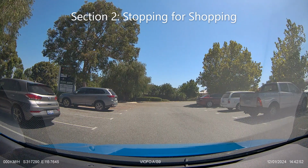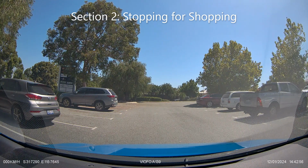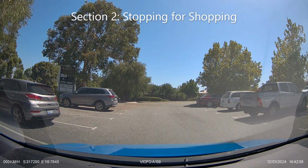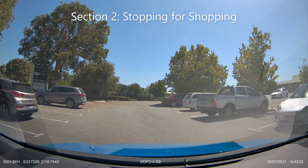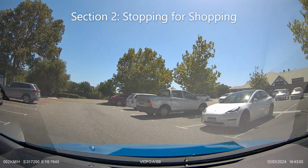Now we look behind before we move. Check over our right shoulder. Check in your central mirror. If you've got a camera, glance in that. Check over your left shoulder and keep looking around as you move. As soon as you start moving, we're going into that bay. Now we're looking around as we go.